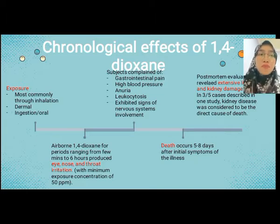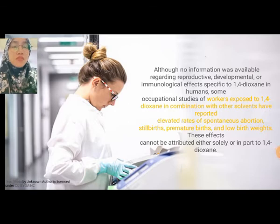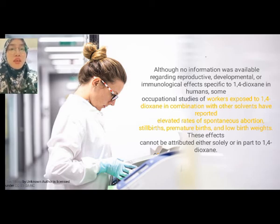Lastly, postmortem evaluation revealed extensive liver and kidney damage, and in 3 of 5 cases described in one study, kidney disease was considered to be the direct cause of death. Although no information was available regarding reproductive, developmental, or immunological effects specific to 1,4-dioxane in humans, some occupational studies of workers exposed to 1,4-dioxane in combination with other solvents have reported elevated rates of spontaneous abortion, stillbirth, premature birth, and low birth weight. These effects cannot be attributed either solely or in part to 1,4-dioxane.